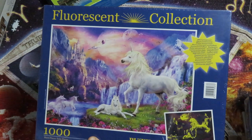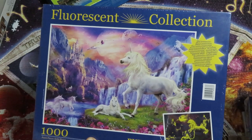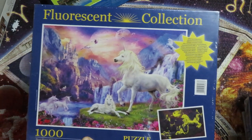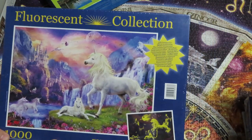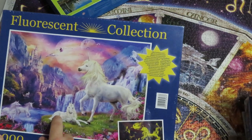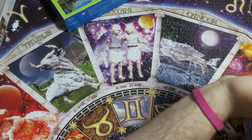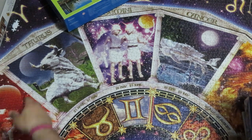Here is somewhat more of a fantasy one. I cannot say I puzzle themes like this, but when I puzzle, I would do an image that's somewhat out of the ordinary, for me at least. I do know there are many people that are very keen on this stuff, with unicorns and so on. I do like the castles, as you may tell. I have made also a jigsaw puzzle, 5,000 pieces of Neuschwanstein castle. So, let's go to the next one, which is the last one.